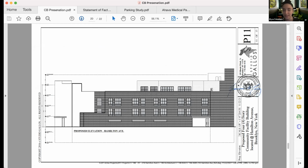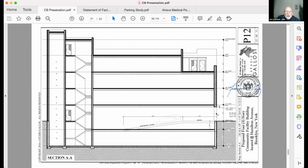Here, you can see the car going down. Okay, now what street is that on? LeQueer. Okay, point that out. As long as it's not on Hamilton Avenue, that's what I wanted to make sure of.